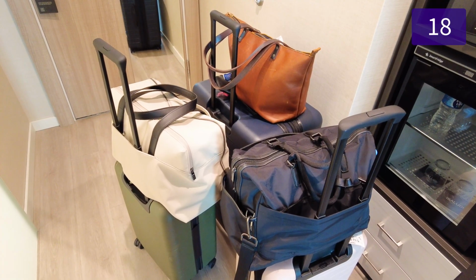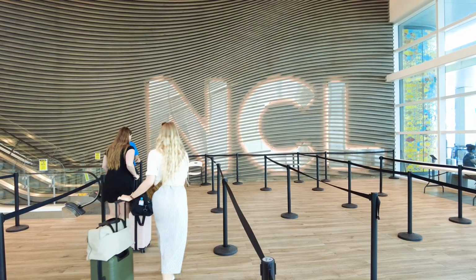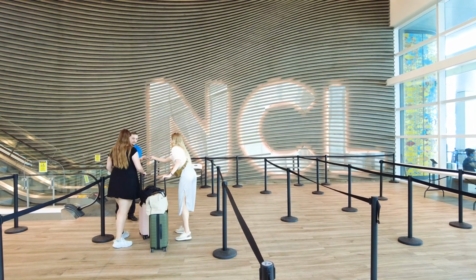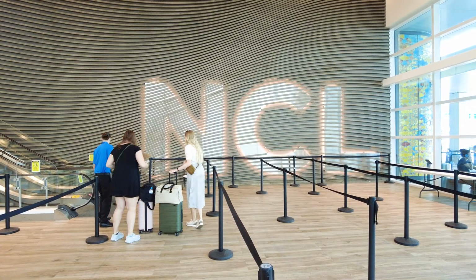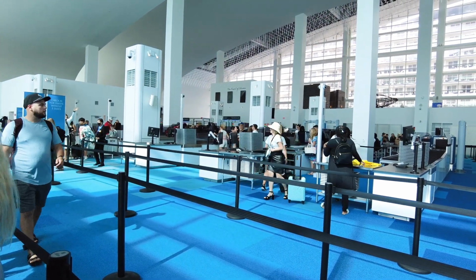Number 18, pack medication you need. Bring seasickness and other important medication with you. Drugstore supplies are limited on cruise ships. Be sure to pack more than what you need, just in case you're delayed getting home.